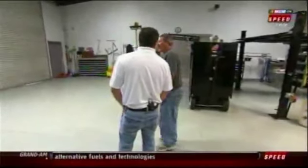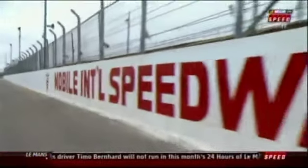Larry, I got a lot of memories around here. We spent a lot of time in this shop. I'd probably say, for about 3 or 4 years, I probably spent 75% of my life in here. This is where my racing career begun.